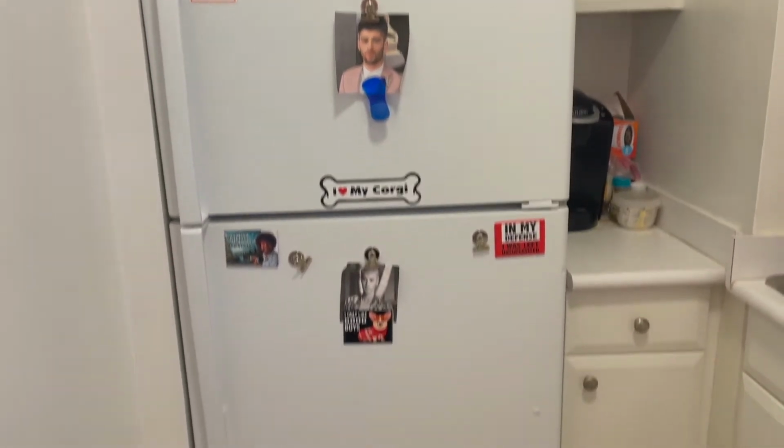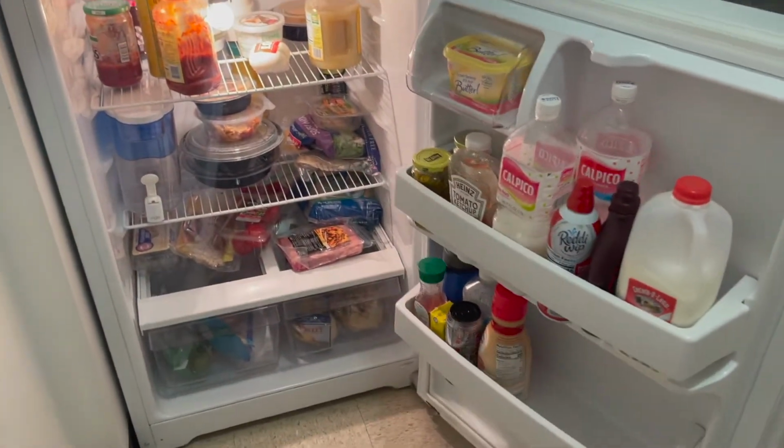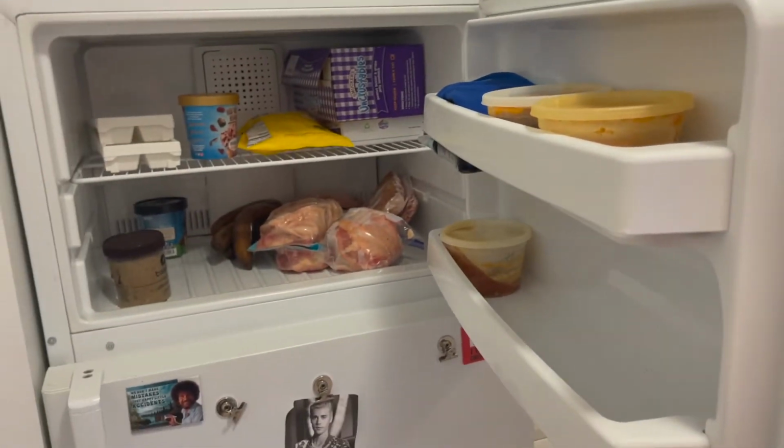And as for the fridge, it's a pretty big size and there's lots of space in it, actually. We are able to fit tons of food that we need, and even in the freezer, there's a ton of space, which really, really comes in handy.